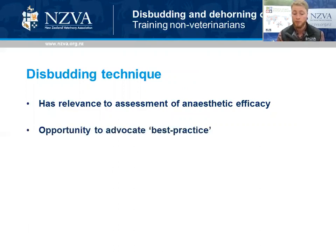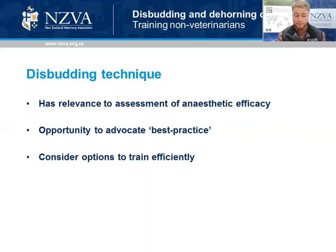Veterinarians have an opportunity to advocate for best practice process and technique if they provide training for the procedure, which is likely to improve animal health and welfare outcomes. Veterinarians should also consider what options are available to most efficiently deliver any training. This may include a group theory session hosted at the clinic with a follow-up practical session at the individual farm. Veterinarians may use their discretion in determining how training is delivered and what the content is.